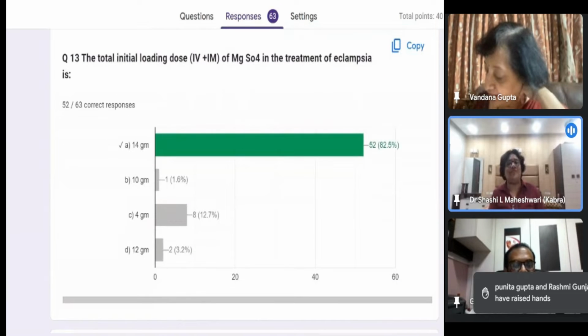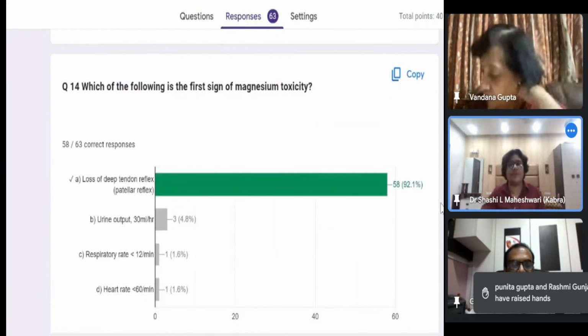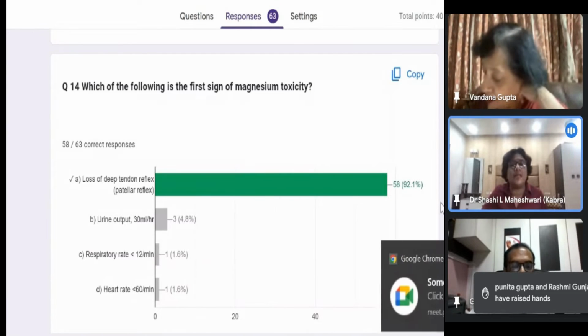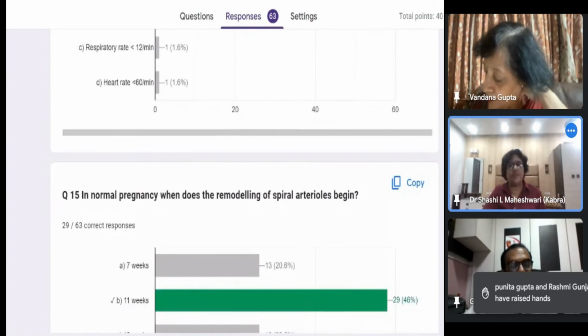The initial loading dose of IV plus IM of magnesium sulfate in the treatment of eclampsia is 14 gram. Everybody knows, and I think 92% have given the correct answer. My concern is towards those 8% who have not. They must know that it is 10 plus 4, and as sir has said, the 4 can be avoided where only nursing, or where only the Anganwadi worker or Asha worker are using this at very extreme remote peripheral areas. Otherwise, the dose is 14.